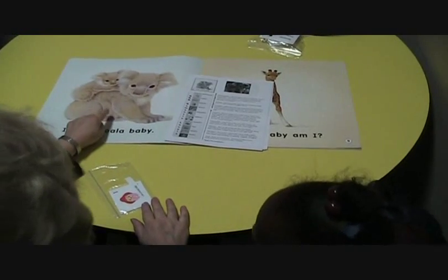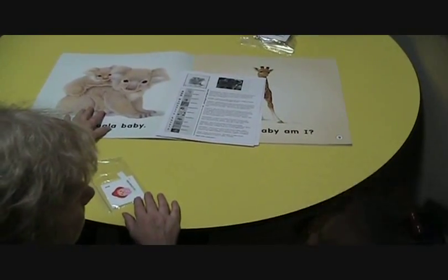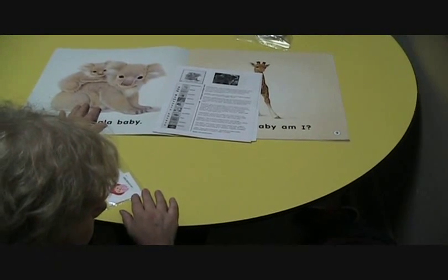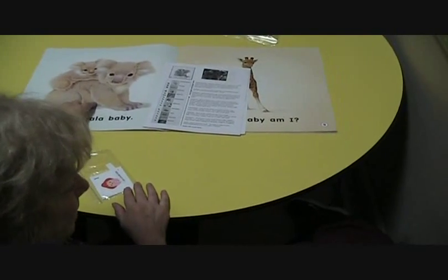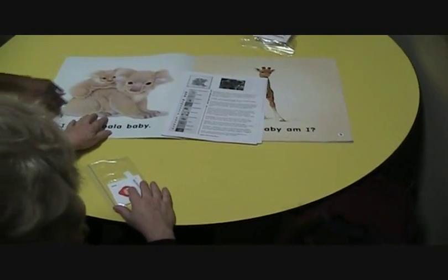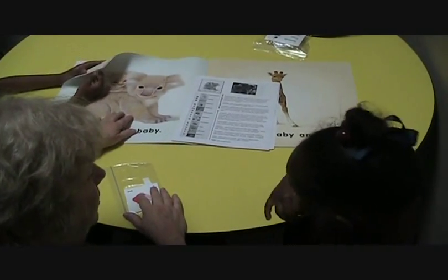Yep, and the koala mama gives her baby a bath. And does your mama make you brush your teeth? You got to brush your teeth. And maybe the koala mama bear helps her baby take care of his teeth, okay? And does your mama protect you and make sure nobody hurts you?